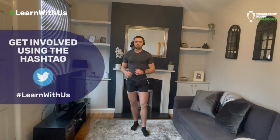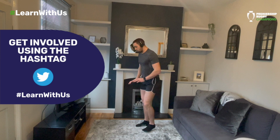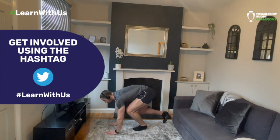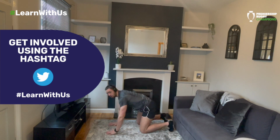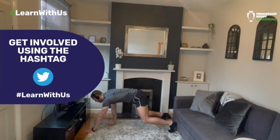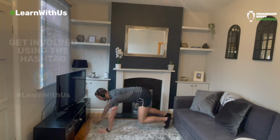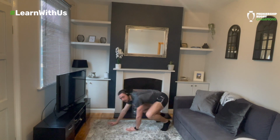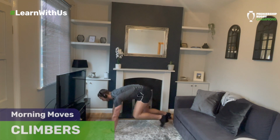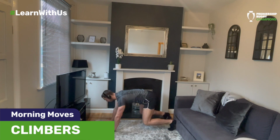Okay, so next is going to be like when we're in the middle of a scrum in rugby, right? So what we're going to do is we're going to go down into this position, try and keep a nice straight back. And all we're going to do is walk our hands forward and our feet forward and then back. Forward and back. Okay, are we ready? Let's go. We're going to walk our hands forward and walk back.